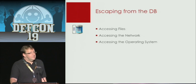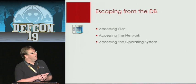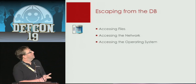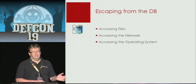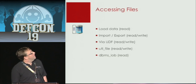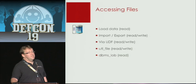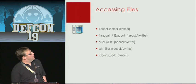What is also interesting is how to escape from the database. The typical ways to escape are to read or write files, access the network, send something to the network, or escape to the operating system and then from the operating system to a different system. Accessing files, there are different possibilities available in DB2. You can use the load data command, you can import export, you can use user-defined functions, and new is UTL file and DBMS LUW from the Oracle world.